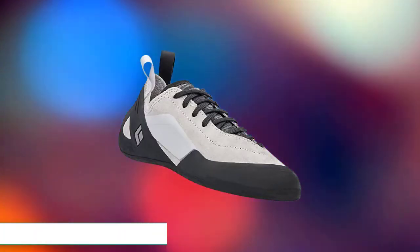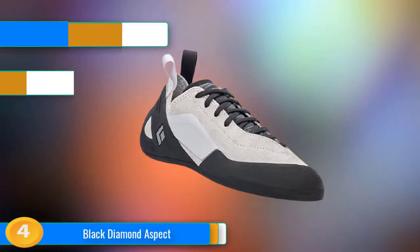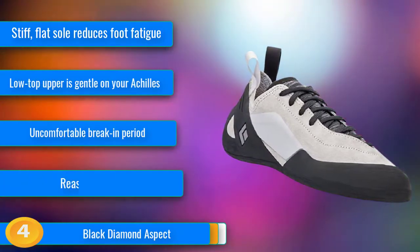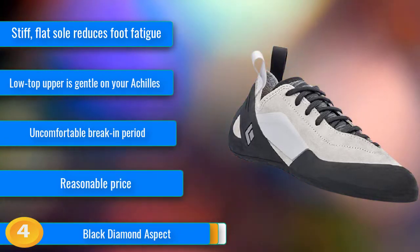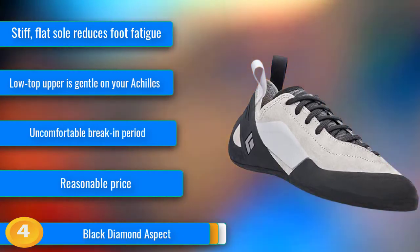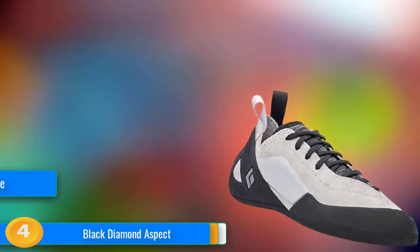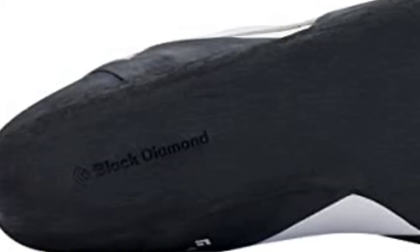At number 4, Black Diamond made a splash with their entry into the climbing shoe scene a few years ago. Since then, their shoes have yet to gain the same level of popularity as their beloved Camelots, but one model that might eventually get there is the Aspect. With a stiff, neutral sole, it supplies a powerful edging platform that feels somewhat similar to our favorite trad shoe, the Sportiva TC Pro.